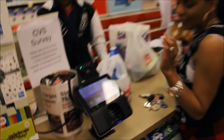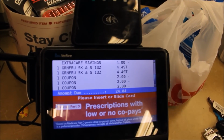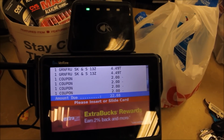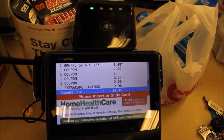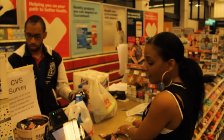$31, so I owe $31 before coupons because they hating on me. Does this say red rum? Did you put that red rum? That says red plum. Oh, I'm sorry. I don't understand why you're putting red plum on your coupons anyways. How much is that? $19.45. So now, $19.45, add a Pepsi because I want to get all my extra.